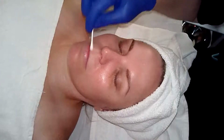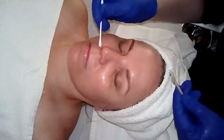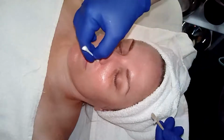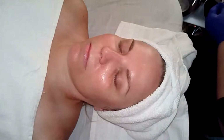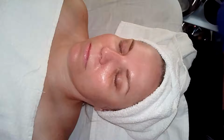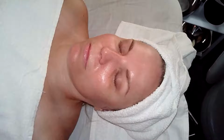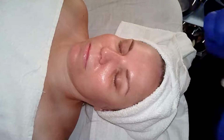And then I always take a new Q-tip and I'll put some around the nostrils. And then I'm going to go ahead and apply some just to the corners of the eyes. Because sometimes when clients have a peel, they can tear up, and when they tear, the peel can irritate the skin. So I just put it on kind of like an eyeliner on the corners of the eyes.